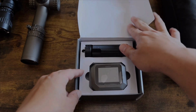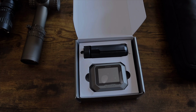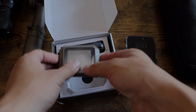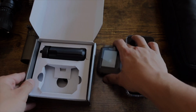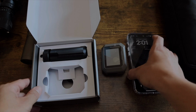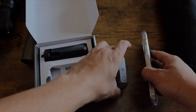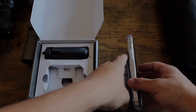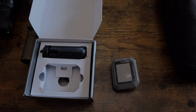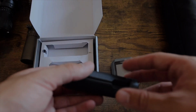Unboxing. Yeah, that is small. For reference, here's my iPhone 15 Pro Max. And, Jesus, that is small. Obviously a bit chunkier, but if you're used to carrying around a big phone, it's literally pocket-sized.